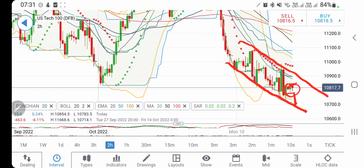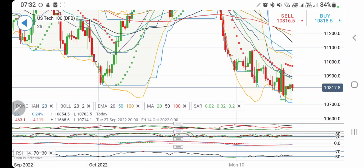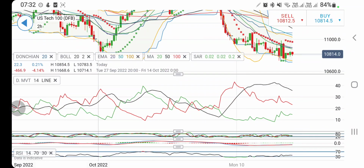The next support on the downside is the 10,700, 680 zone. The resistance on the upside is at the 10,920, 10,950 zone. Beyond 11,000 only, you can expect that it is going to go bullish. It is going to fly high beyond 11,000 for sure. Do not stay short above 11,000 levels for sure, and do not stay long below 10,700 for sure.